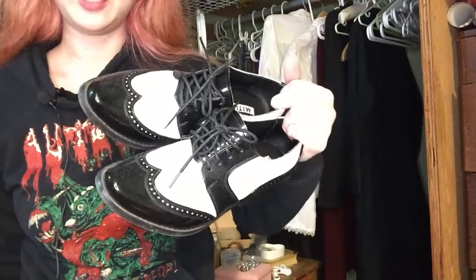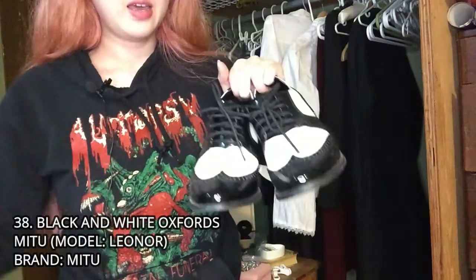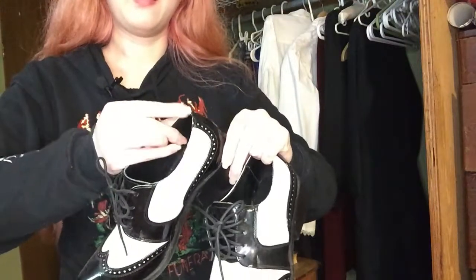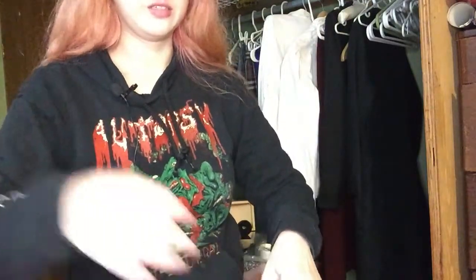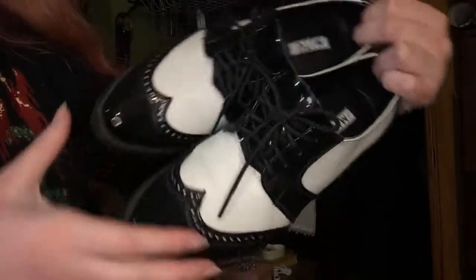These ones are also really cute. They're from a Mexican brand, Me Too, so they're quite pretty. They're a little bit on the tight side. You kind of have to wear band-aids on your heels, because they're kind of brutal and they made me bleed the first time I wore them. And of course they do look really vintage and cute with the Oxford look.